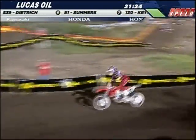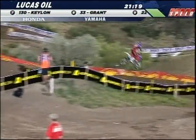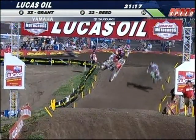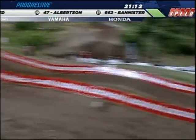For me, I always like to pick what was going to work off the start. I'll deal with the rest of the track later. But I'm telling you, here tonight, it's whatever the Red Bull Honda guys are doing. Whew, that's what's working, because they are flying.